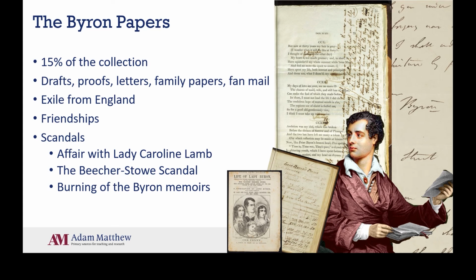The Byron Papers make up around 15% of this collection, and highlights include annotated proofs of his works by his friends, including Mary Shelley, personal correspondence, which tracks his very colourful private life, and related works that comment on his tragic death and also the burning of his memoirs.